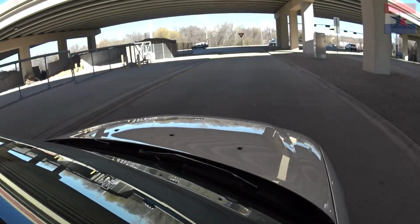And yes, that was 60 in second gear. Pretty good. And the brakes, I think they're pretty good as well. Obviously, I'm not gonna go ahead and do a panic stop because this is not my car.